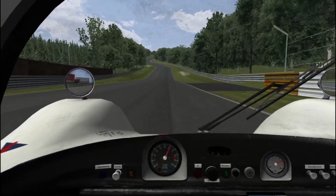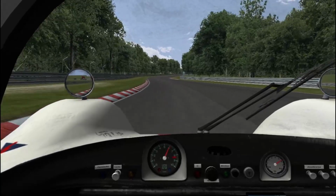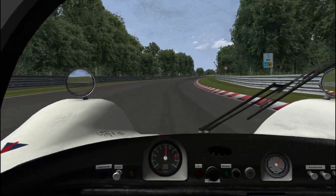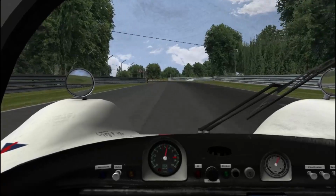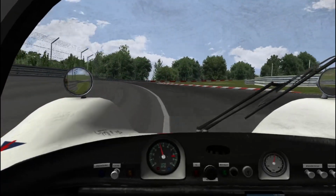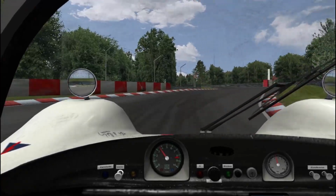And that was a lap of the Nordschleife in the Porsche 906. Well, let's see what time I did. I need to find out what time I actually did, don't I? I have no idea what that was. I'll see if the game's picked it up, and if not, I'll post it on screen. But my arms are absolutely battered.